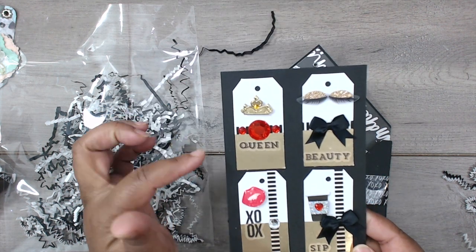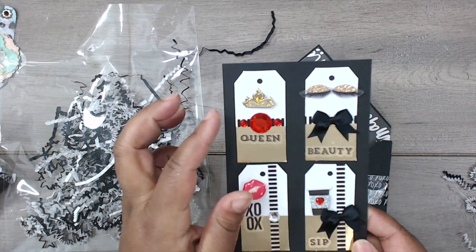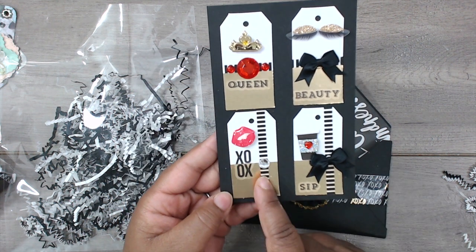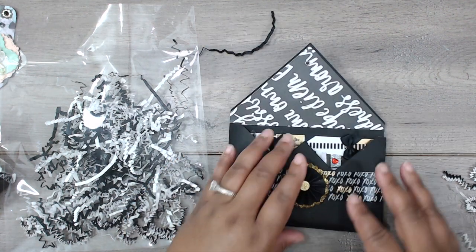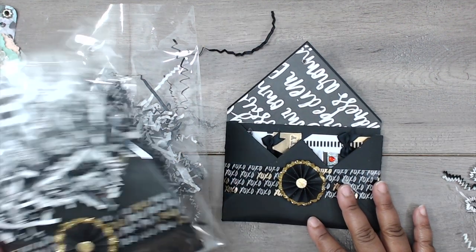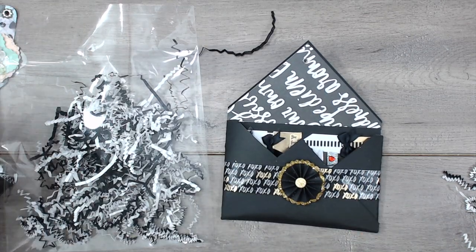And then they have little elements. This one has a crown and some beads. This one has an eyelash and a bow, lips and a flat back pearl, and then a coffee and a bow. All right. So you guys get this package. It belongs to YVETTE VIDEAU. Thank you so much for playing.